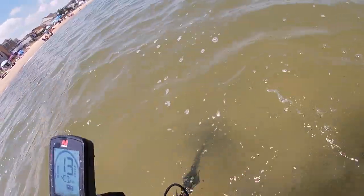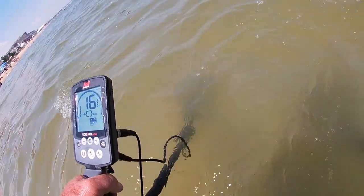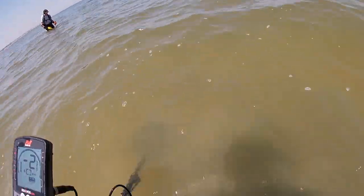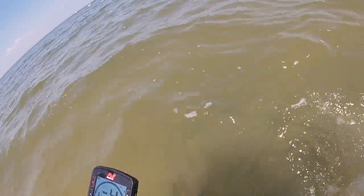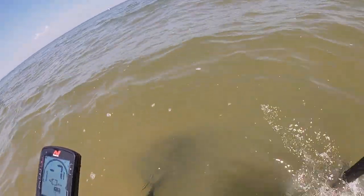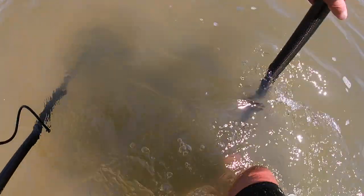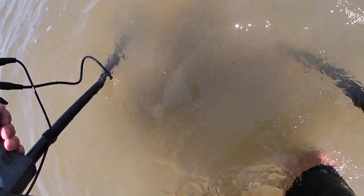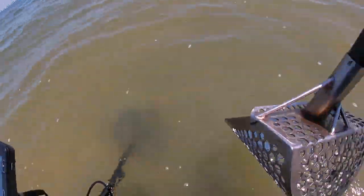15 is the best of it, but it jumps between 10 and 15. Now it's got a touch of iron next to it. That's got a lot of iron next to it, I mean, sound wise. I think it's going to be junk if I ever find it. Stand by.